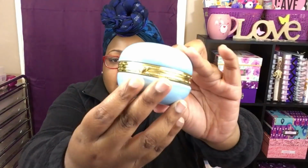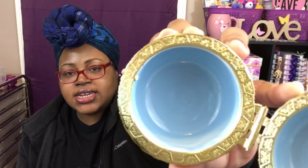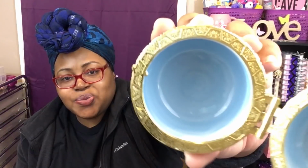She loves little knickknacks like this, and it does have a gold heart right there. You just open it up and you can put whatever in it. And just look at that detailing though. Let me get close up on you all to look at the detailing around the perimeter of that. Look at that. That is super cute.